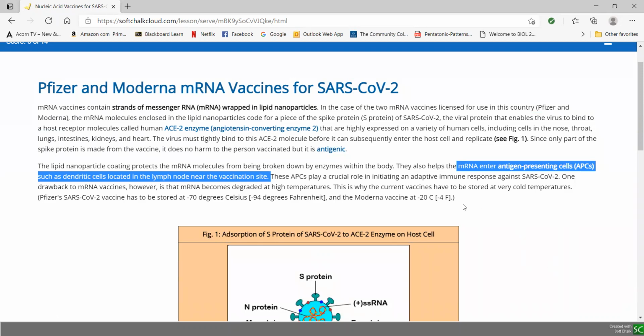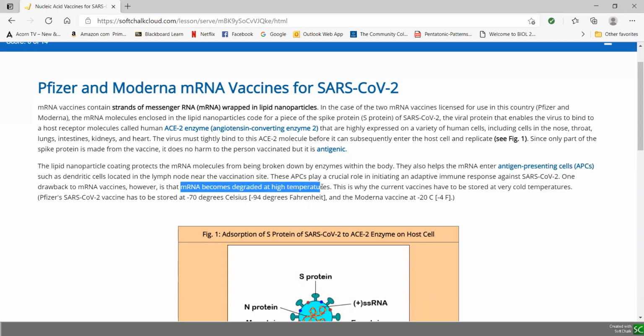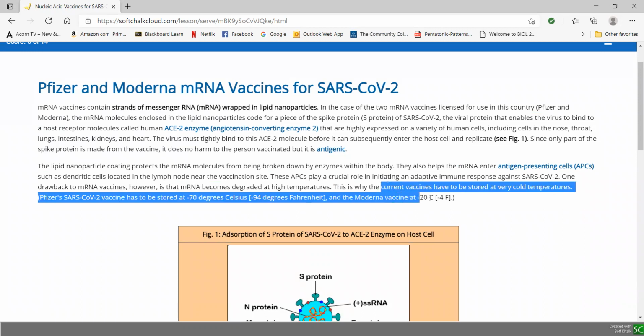The one disadvantage, though, to the messenger RNA vaccines is that messenger RNA becomes degraded at higher temperatures. It's a fairly fragile molecule. And that's why the current Pfizer and Moderna messenger RNA vaccines have to be stored at very cold temperatures.